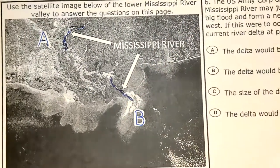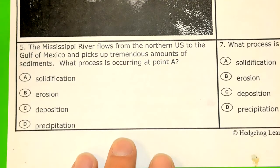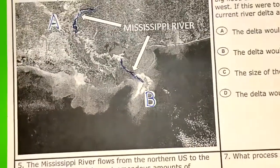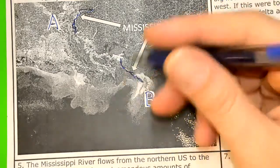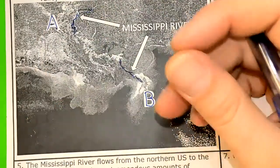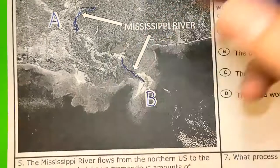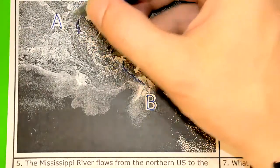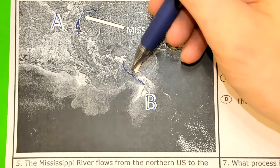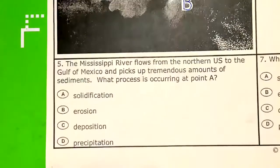It says the Mississippi River flows from the northern U.S. to the Gulf of Mexico and picks up a tremendous amount of sediments. What process is occurring at point A? All right, so let's look back at here. It's saying that there's a tremendous amount of sediments, and sediments come from the process of breaking down rock, dirt being washed away. And that sediment is kind of like sand, dirt, clay, things like that. But that sediment is caused by erosion. So there's erosion happening up here, all the way through this river, and then dumping off throughout the Mississippi River until you get to the Gulf of Mexico. So at point A, we most likely are having erosion taking place.